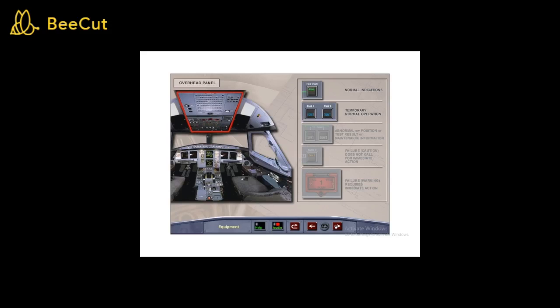Normal indications are shown in green, and in blue for a temporary normal operation of a system. A push-button switch will show a white indication for an abnormal switch position, a test result, or for maintenance information. Cautions are amber and indicate a failure that the crew should be aware of, but does not necessarily call for immediate action. Warnings are red and indicate a failure needing immediate action.